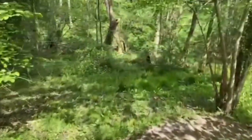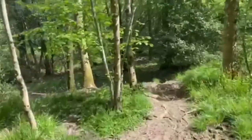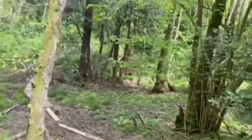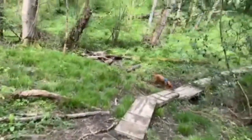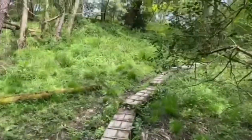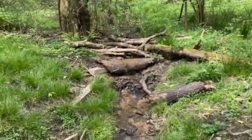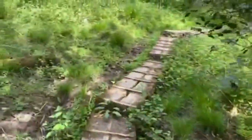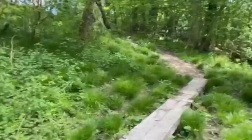Slalom down here, good for mountain biking. Over the makeshift bridge there. Just having a bit of a paddle in that stream. Pretty clean actually. Bridge made up of railway sleepers.